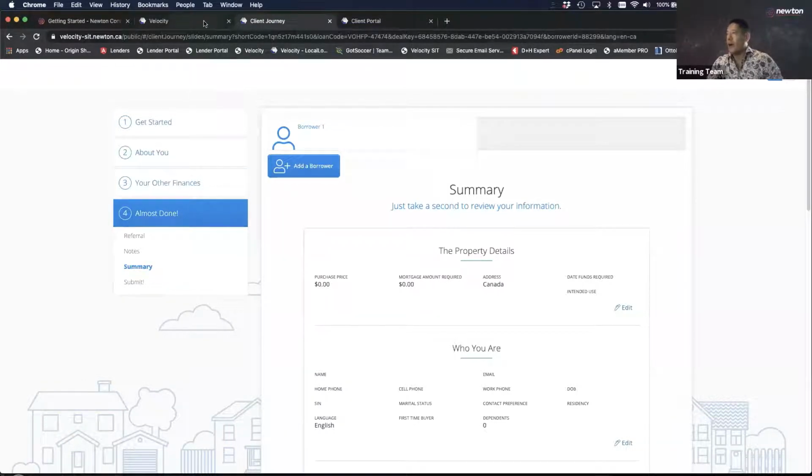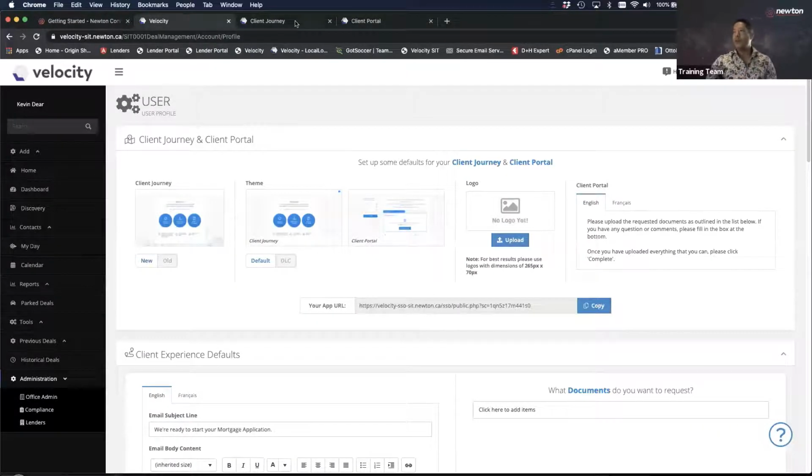Okay. Now, as part of Velocity, we also have a client portal. A client portal is a secure portal for a client to upload documents, and it converts them automatically to a PDF for you. Client portal is our number one most used feature in all of Velocity. I'm going to show it to you in a few minutes. But what I want to talk about is our client experience. So we have this great client journey and we have this great client portal. And client experience is about the amalgamation, or the merging, of the two.